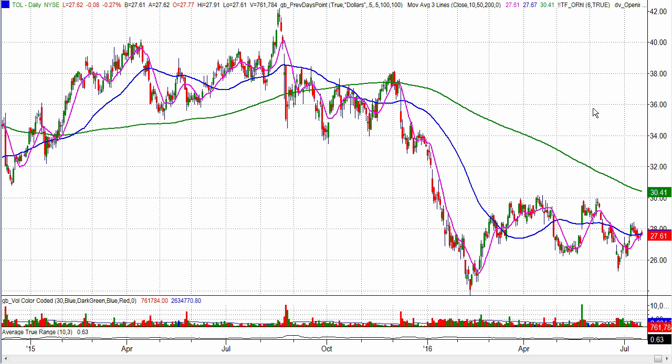But here's the summary. All of these stocks, I would say with the exception of Toll, have had a nice move up, and they're either tightly wound up or, in the case of NVR, flagging back into support. So the setup is very conducive to an explosive move to the upside if earnings enable it. So keep an eye out for that pattern for those stocks.